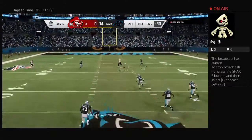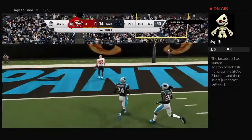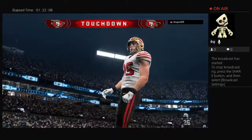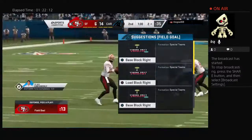He sets to fire deep. That's caught inside the 20. Touchdown, 49ers. George Kittle, 64 yards, as they are now on the board here in the first half.